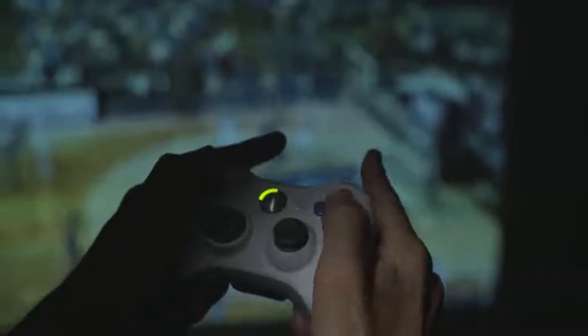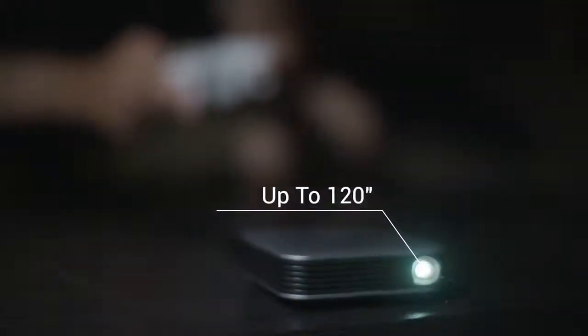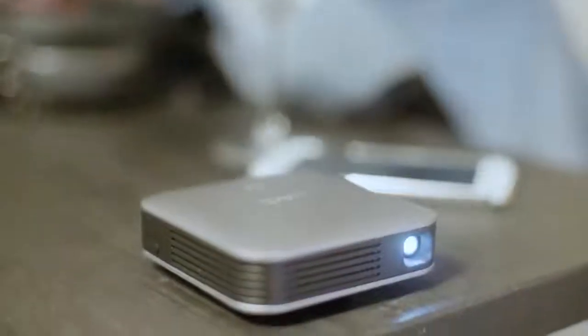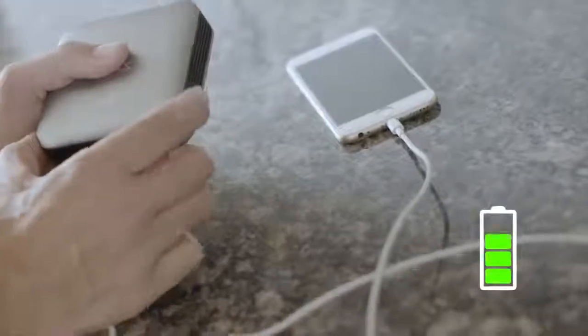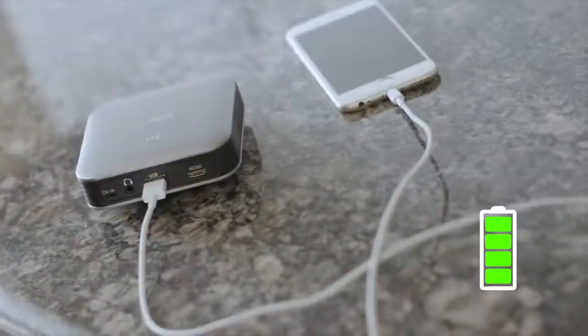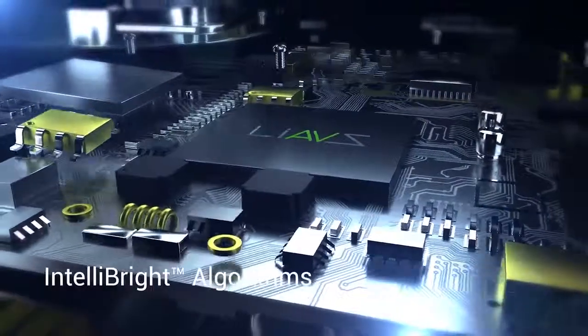This means you can simply connect the Air to your phone, laptop, or gaming console and turn any flat surface into a silver screen. You can even stream video from your smartphone with a USB cable. And here's the best part, Air will be charging your phone at the same time. With the latest LED technology, Liavs Air projects your pictures and videos in brilliant colors and breathtaking contrast when you share them with those around you.